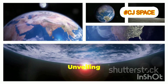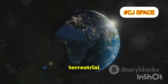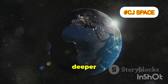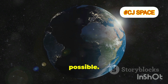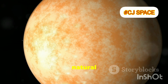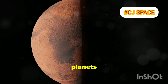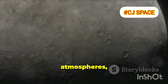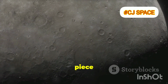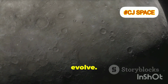Section 9. Unveiling planetary secrets. So why is it so important to study these rocky worlds? Because by understanding terrestrial planets, we gain a deeper understanding of our own planet and the conditions that make life possible. Each terrestrial planet is like a natural laboratory, offering unique insights into the processes that shape planets over billions of years. By comparing and contrasting their atmospheres, surfaces, and interiors, we can piece together the history of our solar system and learn how planets form and evolve.